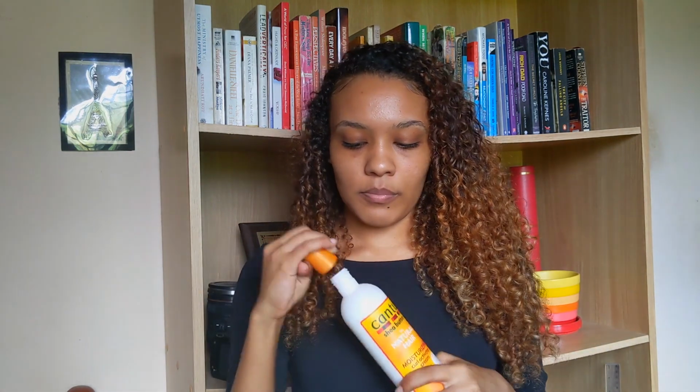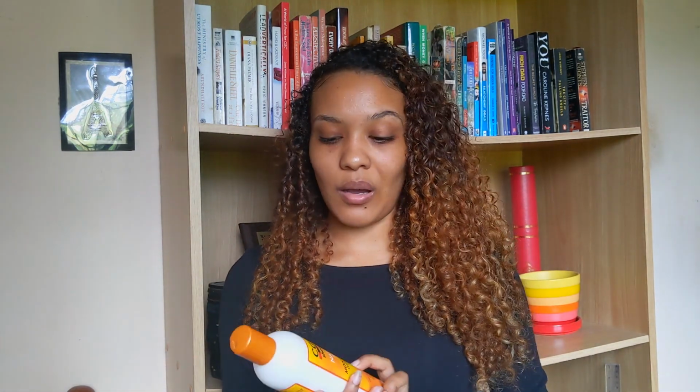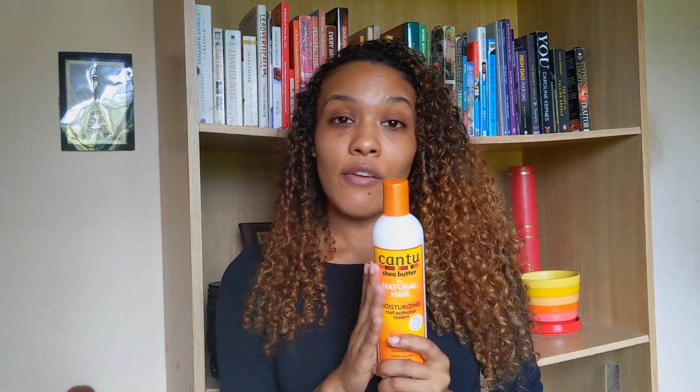It says that it activates curls, delivers volume and shine. It is frizz free and you will have bouncy curls, right? Which is true. It has a berry, kind of fruity smell, so I think it smells like a typical Cantu product. You don't smell the shea butter in it, but it has a fruity scent. If you've never tried this before, you can try it. I know a lot of people don't like Cantu because they say that it dries out their hair, but for me personally, I do not have that problem. The only Cantu product that I found made my hair dry was, I believe, the deep conditioner or the leave-in conditioner, I can't remember, but one of those.